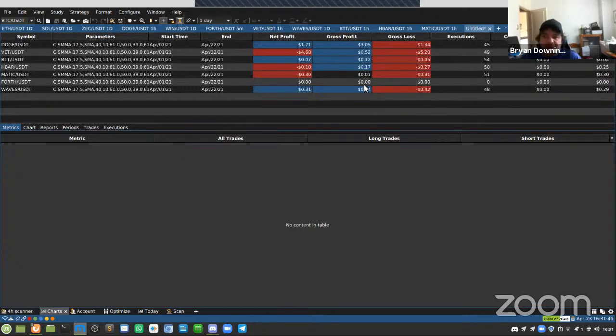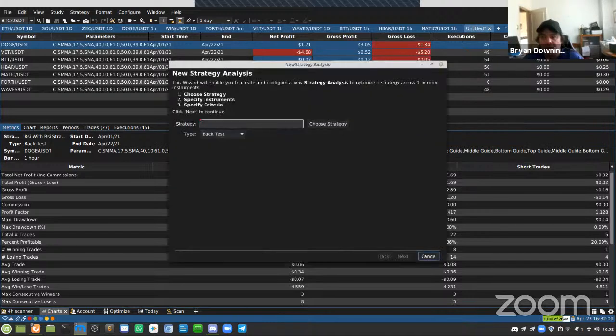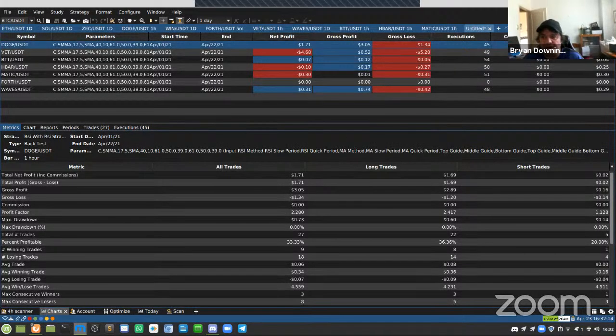So here's the thing. We're now able to figure out where our gross profit will be, and that will be in Doge. So this will help out in your allocation of your capital. So you want to put more into Doge based upon historical, which is all fine and good, but let's say that's using just the basic RSI, right?